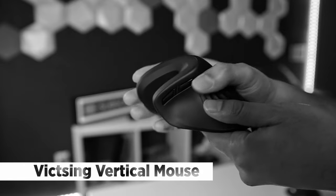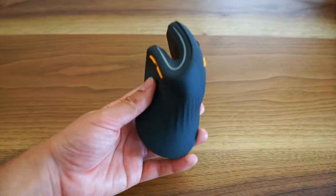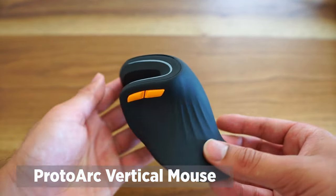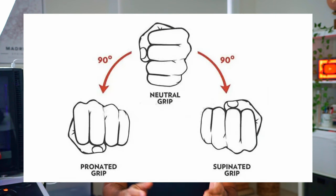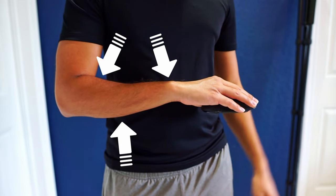So the first one here is something that I have reviewed before from a different company, but this one is slightly different. This one here is their ergonomic vertical mouse. And by ergonomic, I mean it's ergonomic times 10. The whole point of a mouse like this is to rotate your wrist into a neutral position. Because believe it or not, whenever you're using your typical mouse, you're actually pronating your hands, which after extended use could lead to strain or possibly carpal tunnel. And we don't want that.